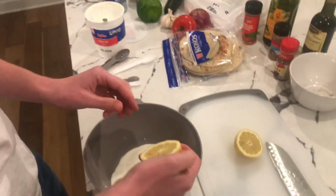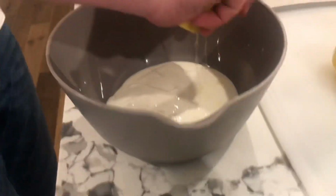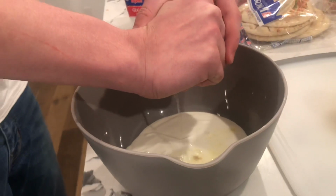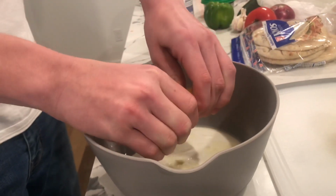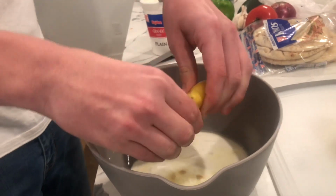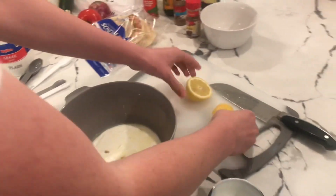So some of the most common Greek dishes are moussaka, papoutsakia, pastitsio, souvlaki, and soutzoukakia.